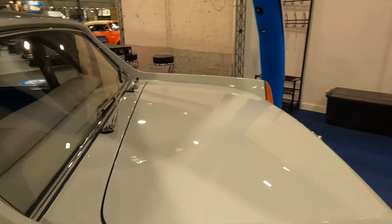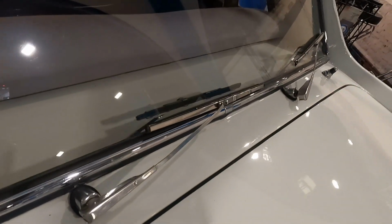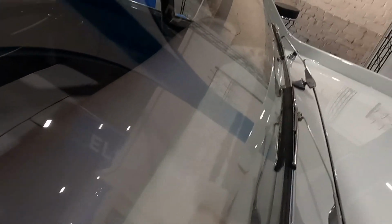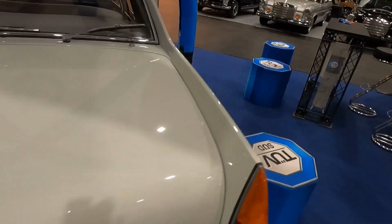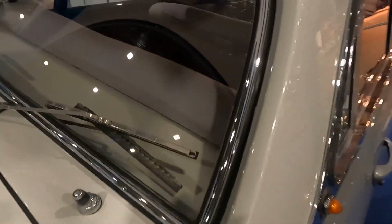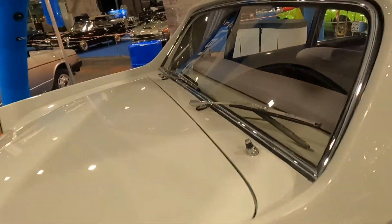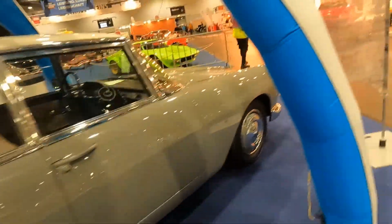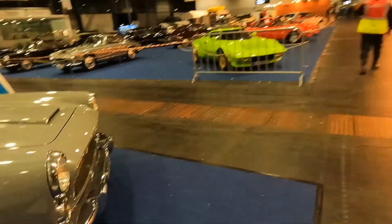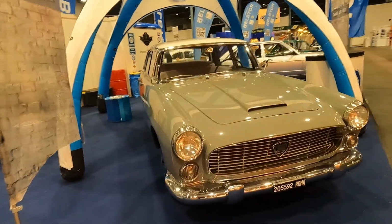There you go. And the interesting part is the rear window, because it has 4 wipers. So there are 2 outside and 2 other inside. Isn't that an insane setup of wipers? And it is by far my favorite detail of this car, because it is unusual. I've never seen something slightly similar before, and that's why I love the Lancia Flaminia.